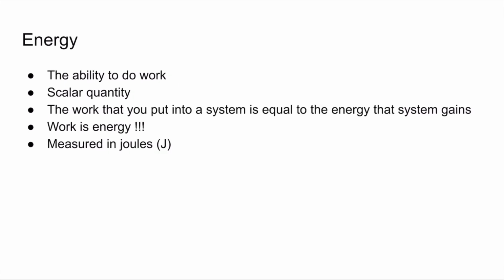So energy is the ability to do work, and energy is work because the work you put into a system is equal to the energy that the system gains, and energy is also measured in joules.